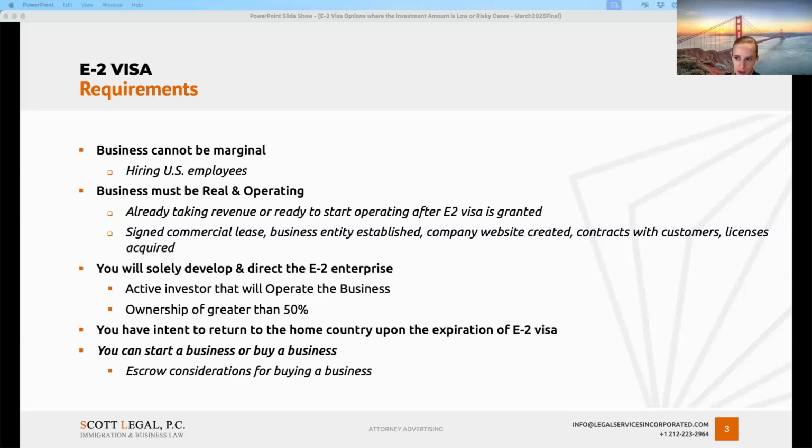If you are purchasing a business in the US, you can either just sign a purchase-sale agreement and transfer the money to the seller, or the transaction can go through an escrow agent. But if it does go through an escrow, then all the contingencies, as we said, have to be met, and the only outstanding contingency is the approval of the E2 visa.